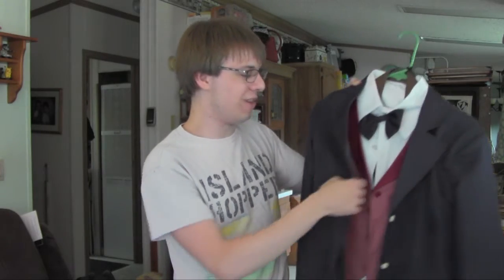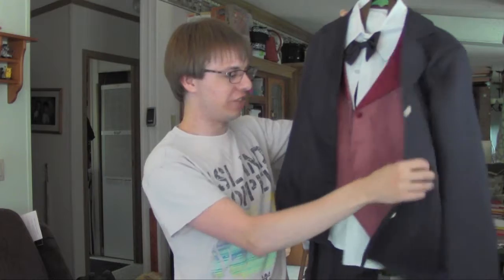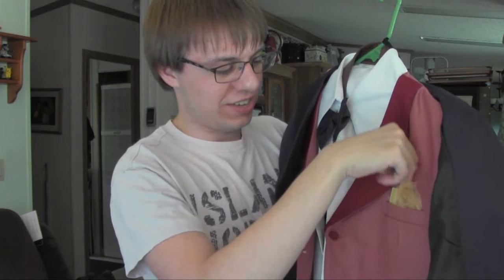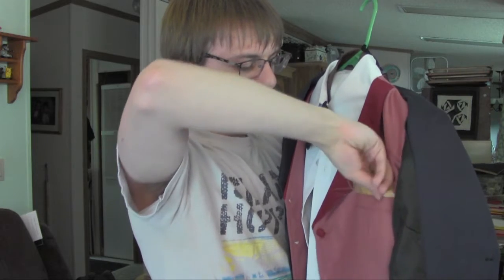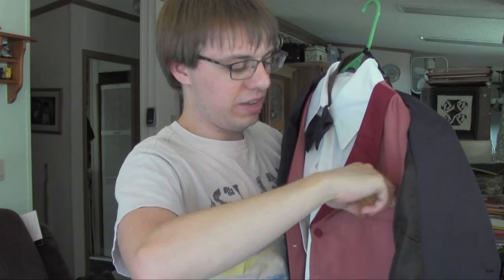Like, you've got this wonderful coat, which does look really nice, and this wonderful vest underneath. As you can see in this pocket right about now, if I can get it sticking out properly, this thing right here represents the bit of a squid head that Kotaro carries in that pocket in his vest, which is saying a whole lot for sure.